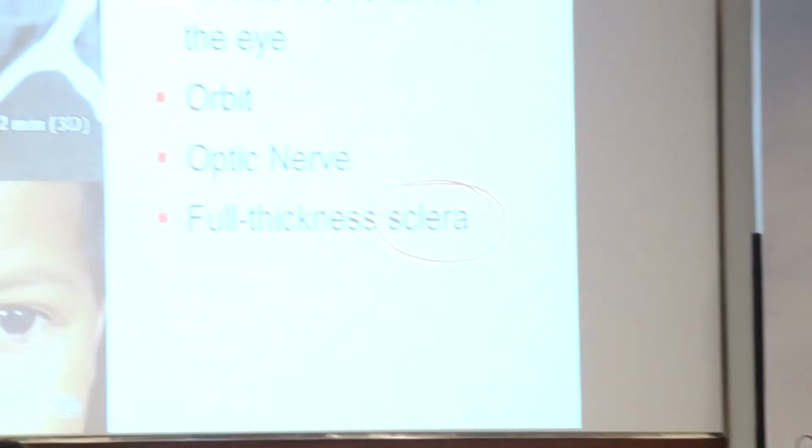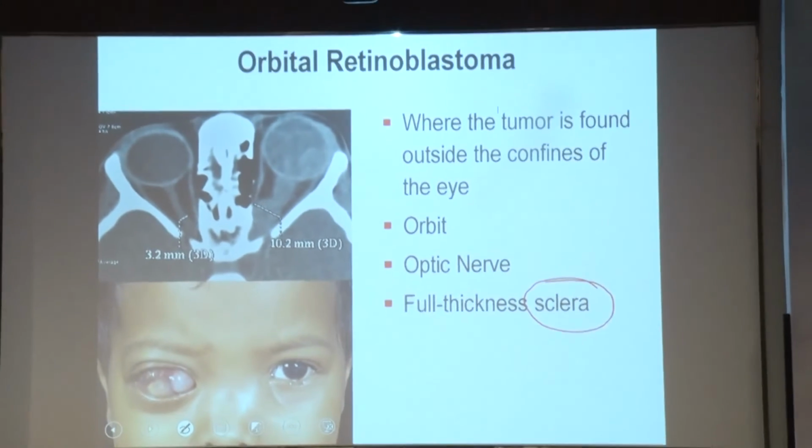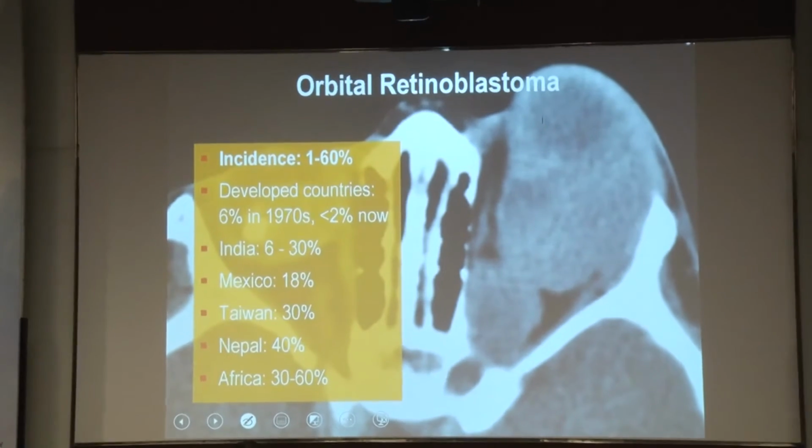So the definition is that when a tumor is found outside the confines of the eye, which could mean that it could be frank orbital, it could also mean that it could be optic nerve extension and full thickness scleral extension. Even that is considered orbital retinoblastoma. Of course, it's the minimal variant.